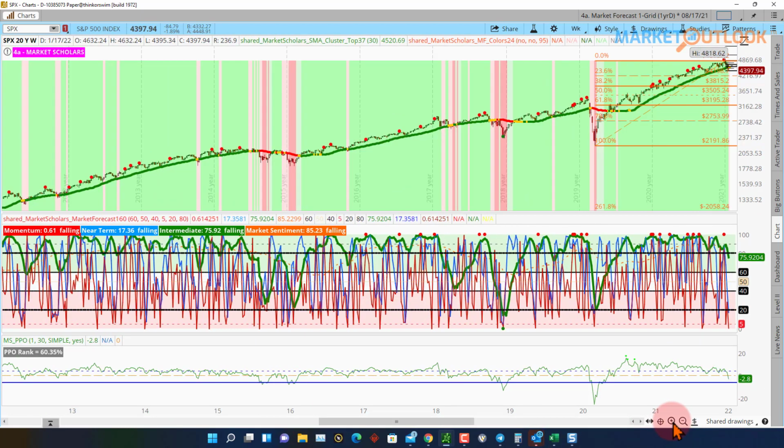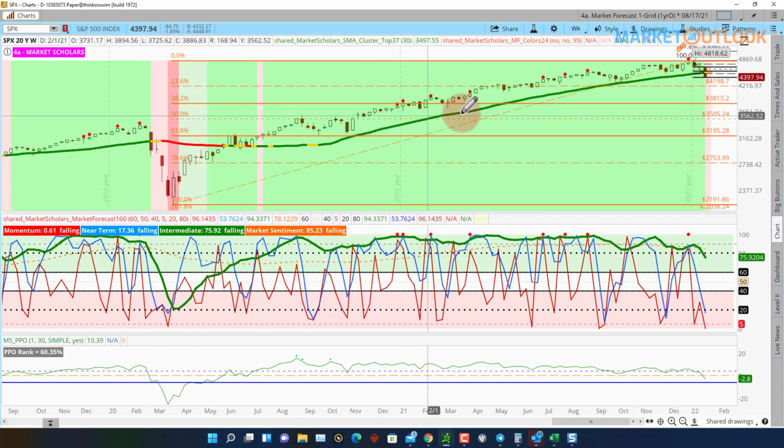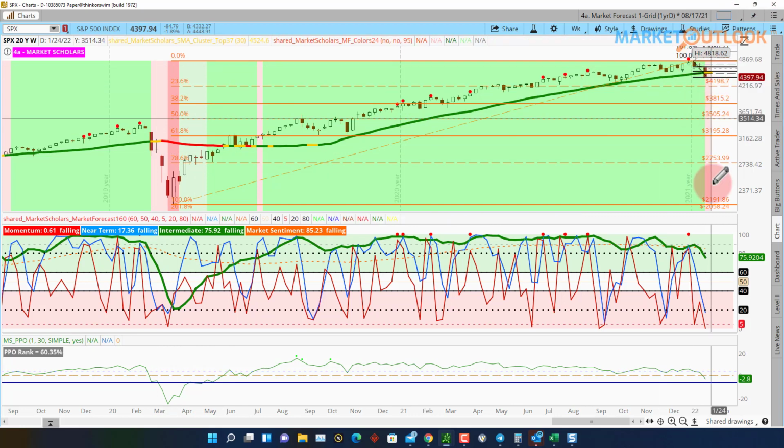So now, again, you can see the intermediate line's just barely dropping below 80. Kind of like what we saw there with that first week in COVID. We were just barely dropping below 80 right there. Much bigger drop, of course. COVID was a much bigger deal. But that's kind of the environment we're in.